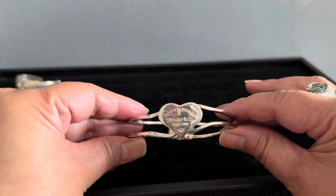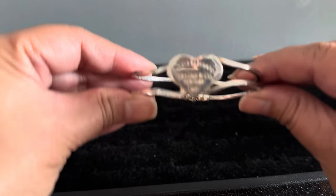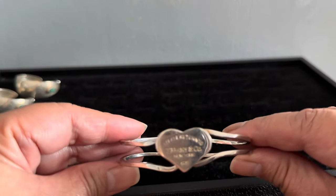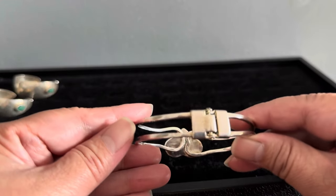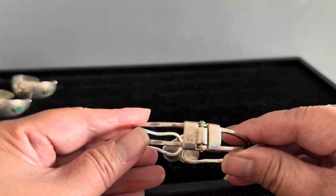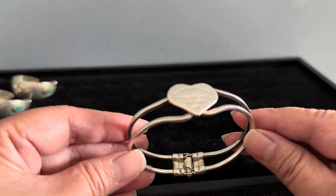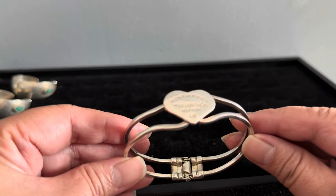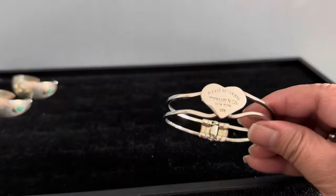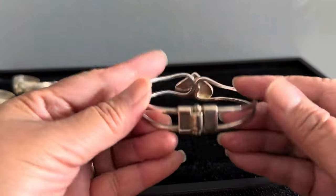270 something. Okay, so yes, it says Tiffany there, and there is also a marking in the back that says T&Co, and then 925 here. But I was a little suspicious at first, because I've never seen this style before. Chain styles like this are very common, but not these hinged bracelets. So let me know about this.